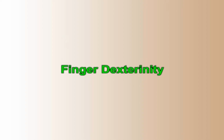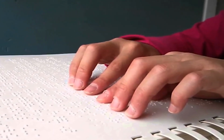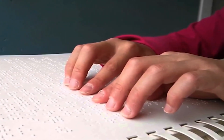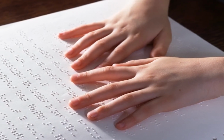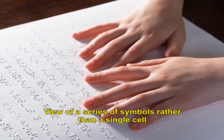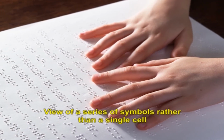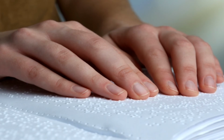Finger dexterity. The effective braille reader will have curious fingers that move quickly with ease. Many readers use all 4 fingers of each hand. This speeds up the reading process by allowing the reader a view of a series of symbols rather than a single cell. Hand and finger movements. Teaching to use all 4 fingers to read braille is a good method.